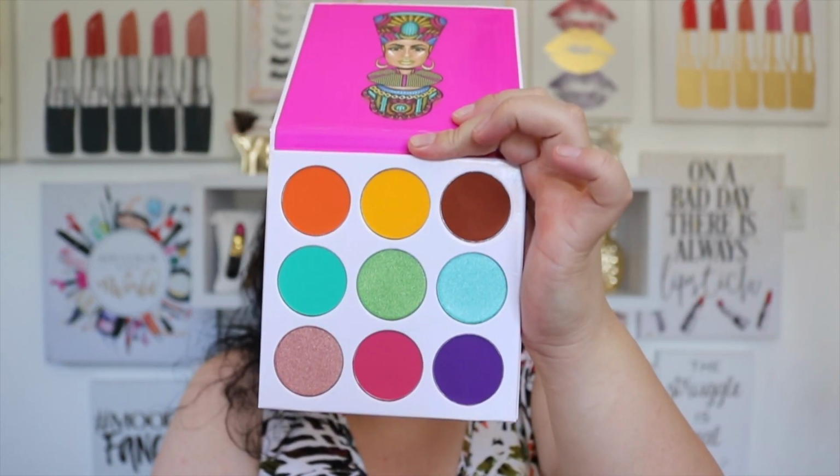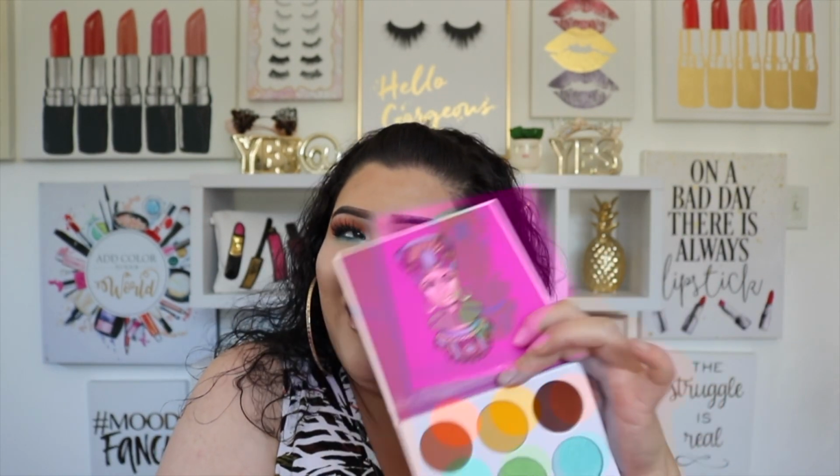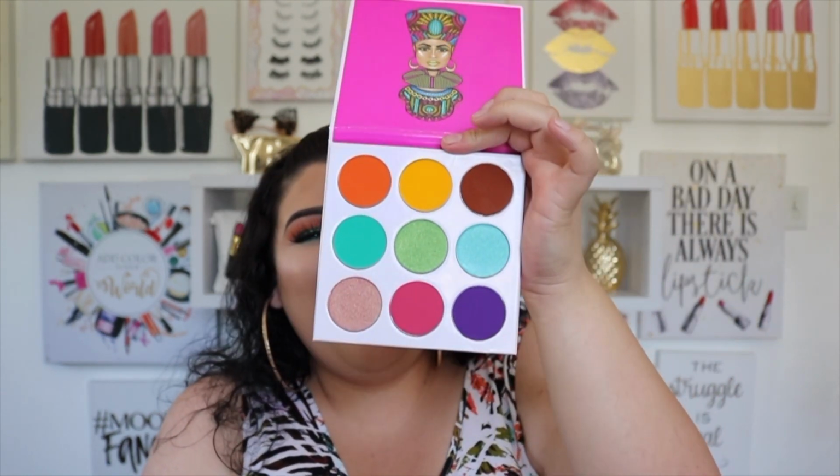Let me show you this other one because it's just worth showing. Look at those colors. I can't even deal with how unreal they are. That's how intense these colors make me feel. How intense the colors are. They're awesome.